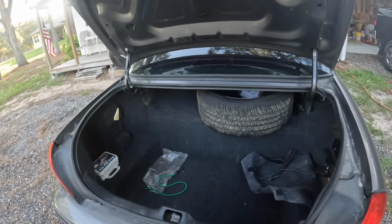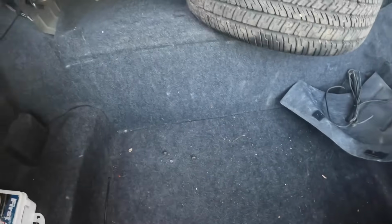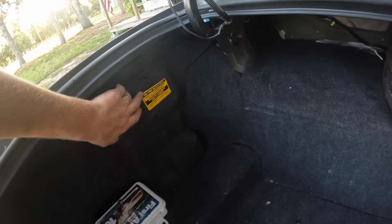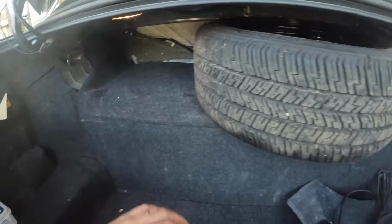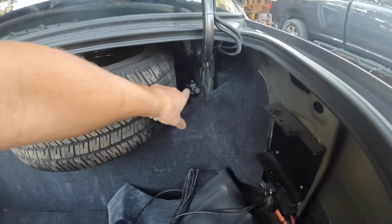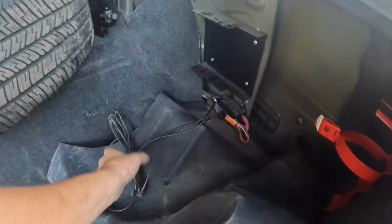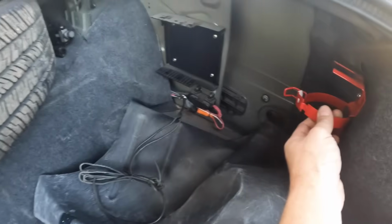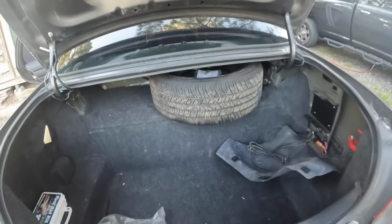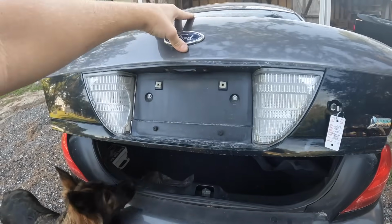Nice big trunk for bodies or golf clubs or whatever. Bungee cord, yes, that's awesome. First aid kit. Fuel pump shut-off switch. I'm not gonna mess with that. Look at this, even the spare tire is new, I think. That's cool. Got the jack and everything. This is, I guess, where they had stuff mounted or whatever. A spot for a fire extinguisher. But man, I'm glad these tires are new. That's a bonus. I could see that they had some tread on them from the pictures, but I didn't know they were new.